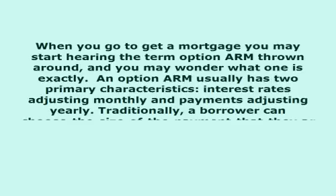When you go to get a mortgage, you may start hearing the term option arm thrown around, and you may wonder what one is exactly. An option arm usually has two primary characteristics: interest rates adjusting monthly and payments adjusting yearly. Traditionally, a borrower can choose the size of the payment that they are required to make. The way you choose is you can usually pick whether you want to pay interest only on your loan or if you want to pay a minimum payment.